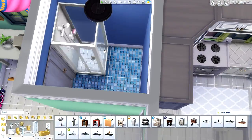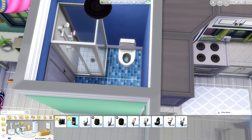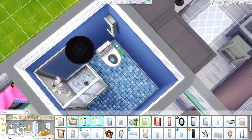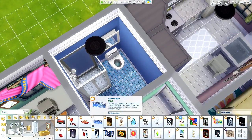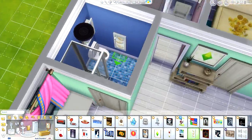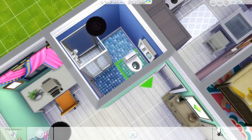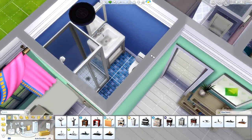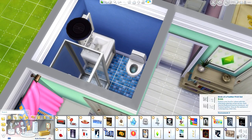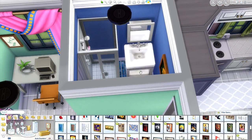Personally, even though I don't know if this bathroom is functional, I love it. Something about the blue, something about the simplicity of it all, it kind of makes me happy. And then the white furnishings, it's just so clean. I wish my bathroom looked like that. I love the color blue for a bathroom. I think it's something I've always used.